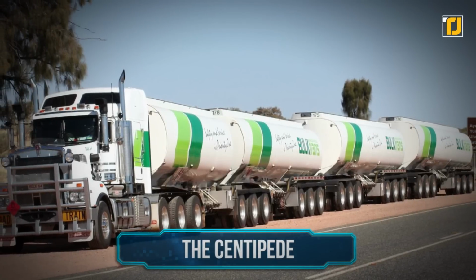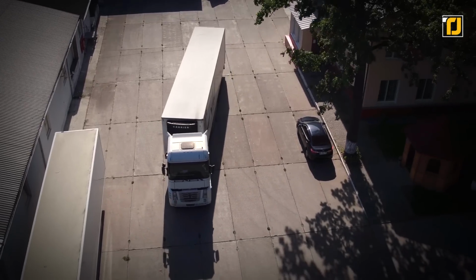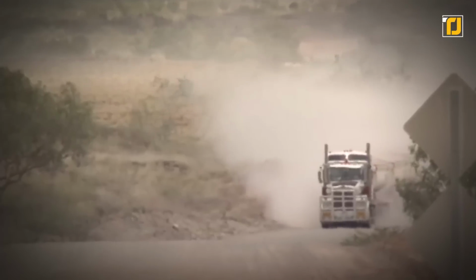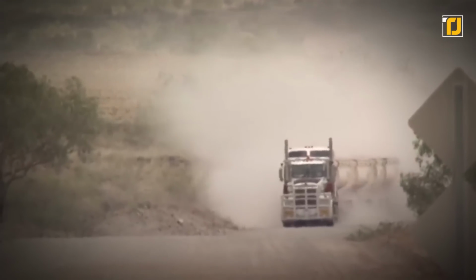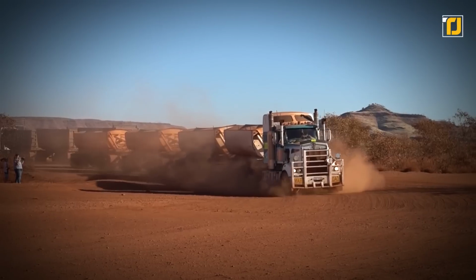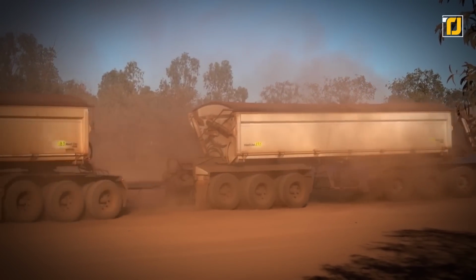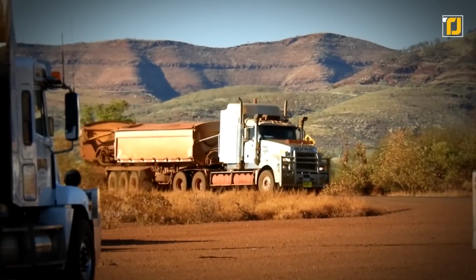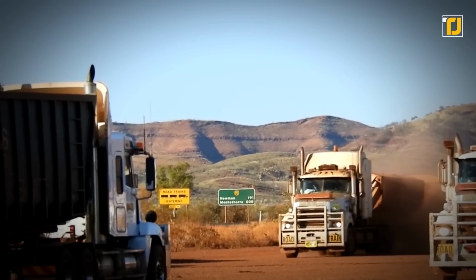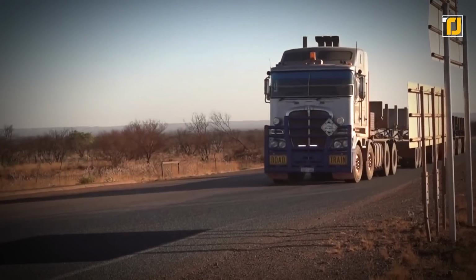Number 1. The Centipede. For this one, we're back in the land down under. Some Australian enthusiasts set out to make the longest truck ever made in history. It was titled the Centipede. Not the human kind, thankfully. The Centipede was approximately 60 meters in length, which is almost 200 feet. It consisted of a driver's cab and 6 trailers, and cost over $1 million to make.